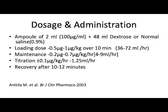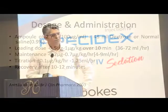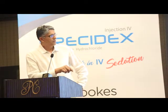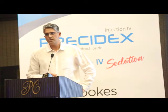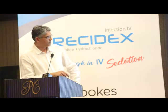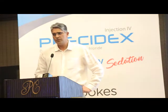So this is fairly simple, 0.5 micrograms per kg over 10 minutes. And then the maintenance is 0.2 to 0.7. Just for the sake of ease, loading dose is 0.5 to 1, and then you can maintain the patient at 0.5 mics per kg per hour. Very simple. Which would come to 4 to 9 mils an hour, so it won't be more than that. If you imagine a patient who's got 48 mils diluted, this infusion is going to last quite a long time, and you can titrate it over this range. The recovery time is 10 to 12 minutes.